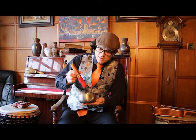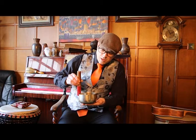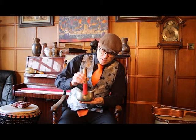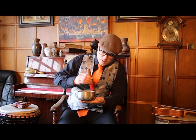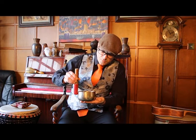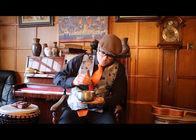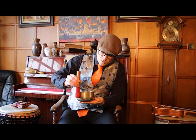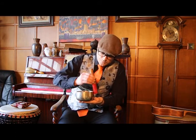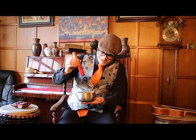And the way it works, you've got a little hand mallet, and you tap the side, and then once it starts to vibrate, you can actually just play that sound by applying some pressure around the rim of the bowl. And the idea is to try and keep the sound equal. But you can, of course, let it go down, or if you wish, make it louder. Anyway, I wanted to show you that.